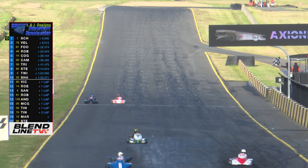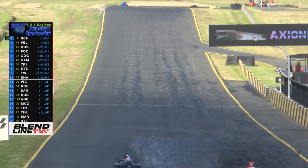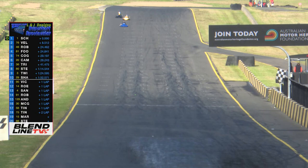He has. I've got to say, I'm really pleased that both Mark and Laurie put a lot of time into it, and to have a good race, that was a good race for them. Probably almost as good as winning.